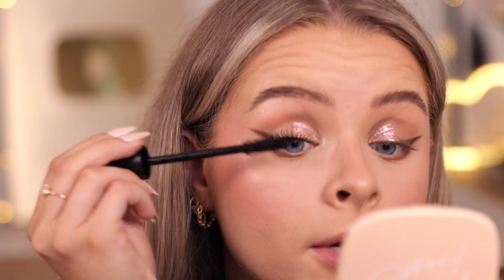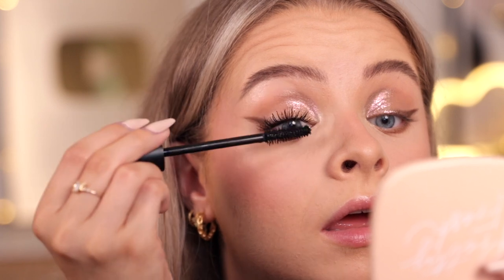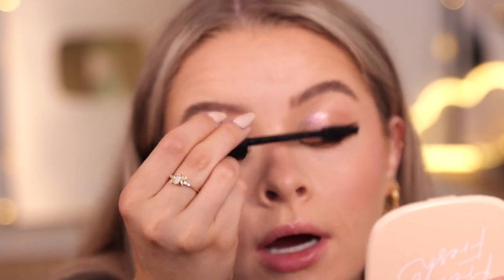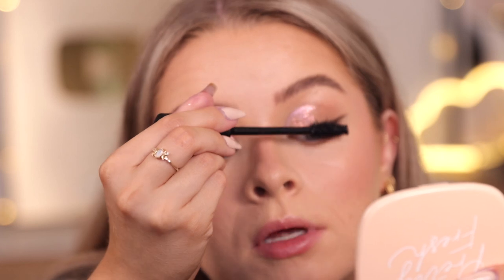But, oh my God, it just keeps building and building. Okay, what the heck? What? I wasn't expecting that. That's incredible. When you first put it on, it just looks so average. Like, one coat is so average, but then you can really just keep adding it and it builds and builds. How does it do that? I don't know if this has got fibers in it or something, but it's making my lashes so long.